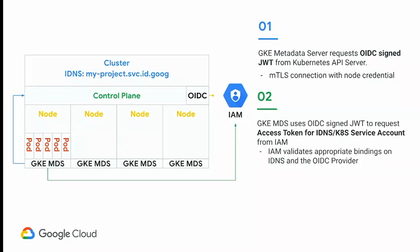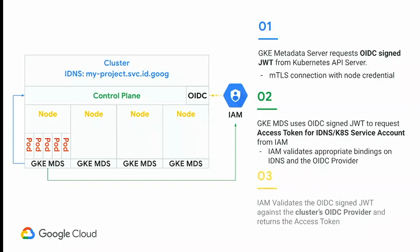Then the GKE metadata server is going to use that OIDC signed JWT to request an access token for the identity namespace / Kubernetes service account from IAM. IAM is going to validate that the appropriate bindings exist, and then it's going to validate that it was signed by the cluster's correct OIDC provider. It's then going to return an access token, and this access token, remember, is for the identity namespace / Kubernetes service account.